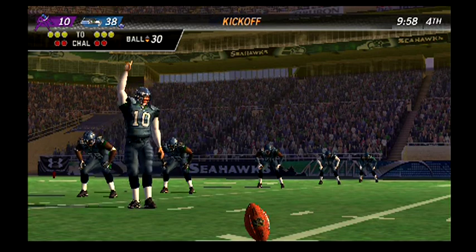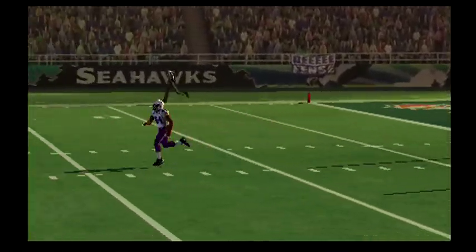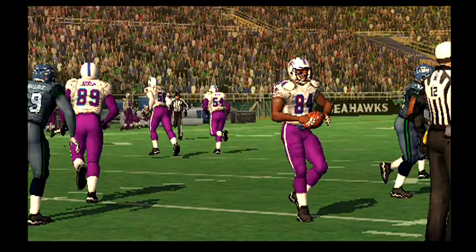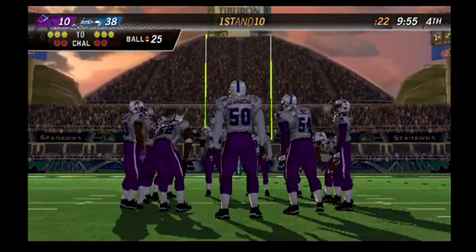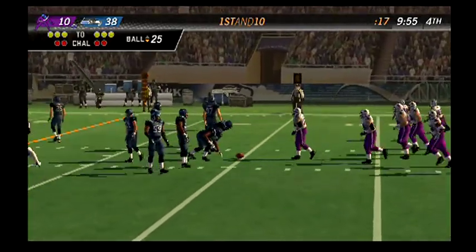Comes in to kick off. From the 3-yard line. It sure doesn't look like they're going to be able to come back in this one, but it's an issue of pride. They want to prove that they're better than they've played so far. They'll start the drive at the 25-yard line.